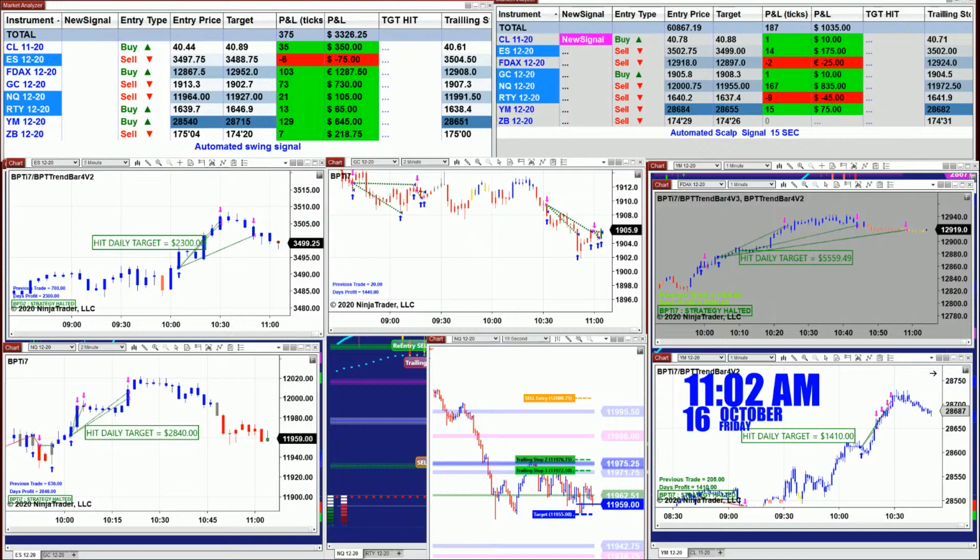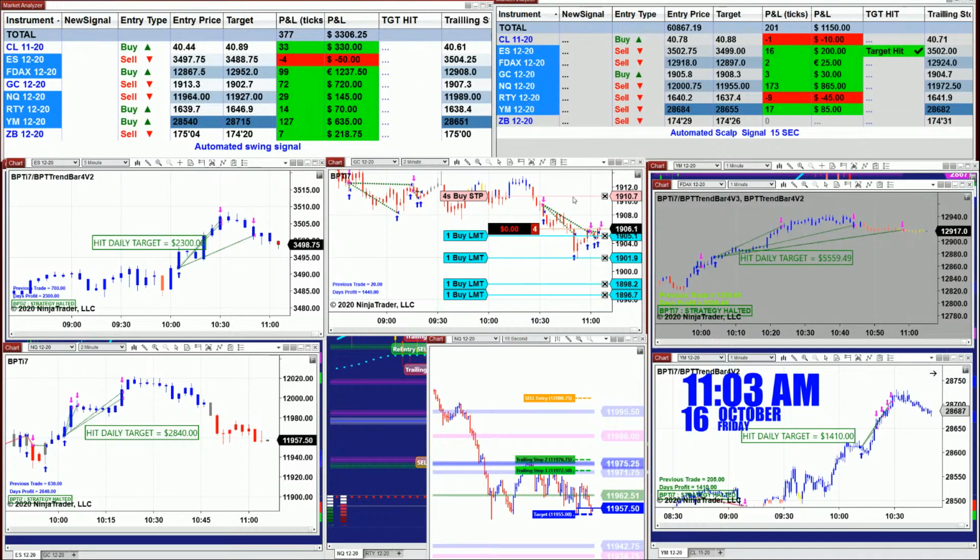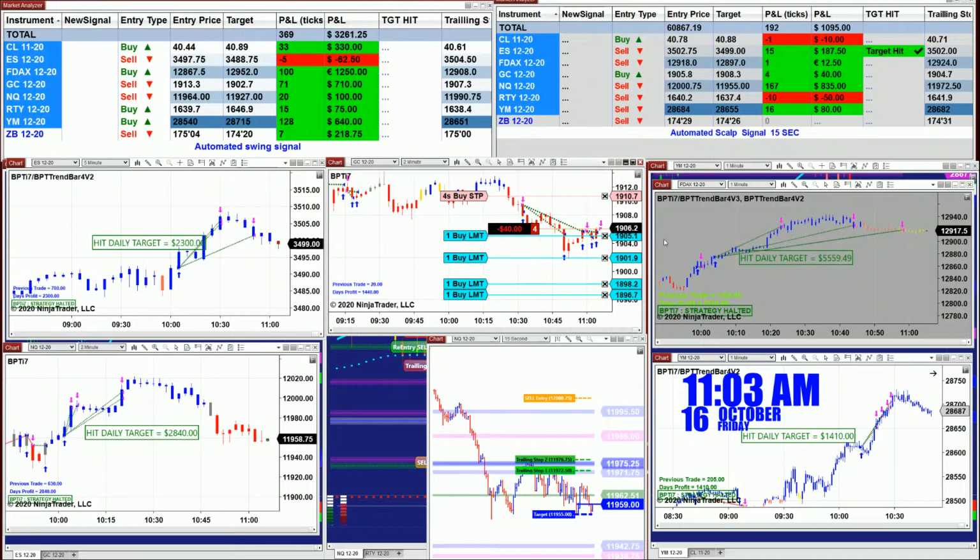I'm not going to mess with the auto trade. We are going to look at the new signal. There is a new signal on the CL buy, and you can see the new signal on the first column here. And there we go, shooting another trade.